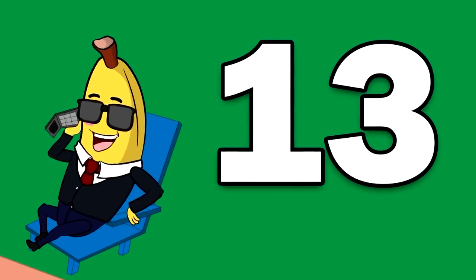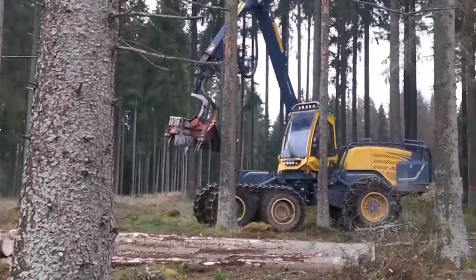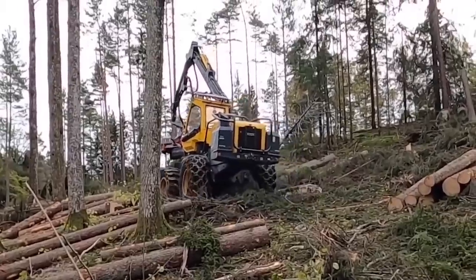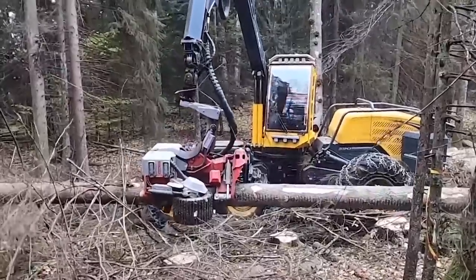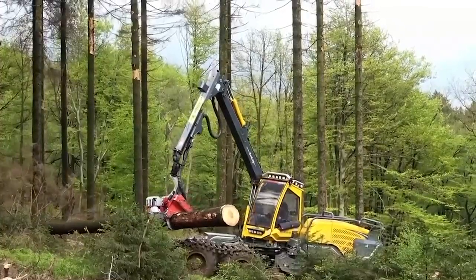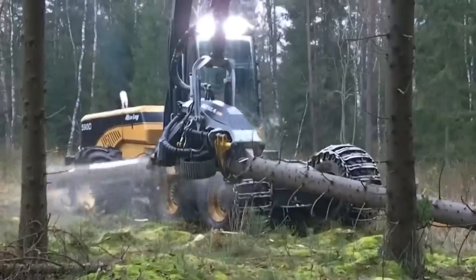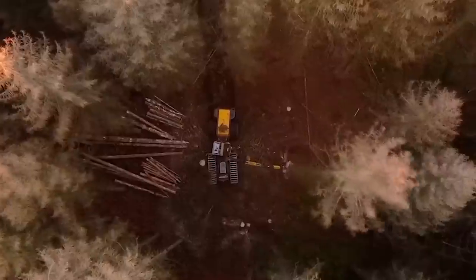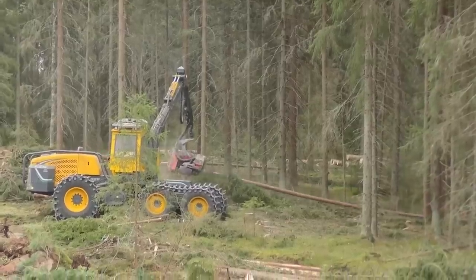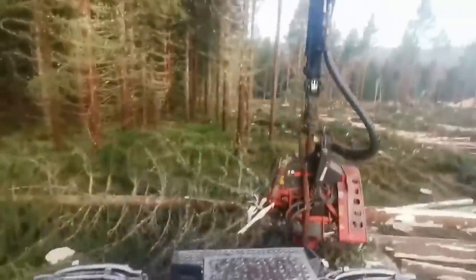Number 13. EcoLog 590. Well, this is an offshoot of farming, so you can take what you get and enjoy it. While farming is a hard job, it's not exactly dangerous unless you make certain mistakes with the machinery. However, in the logging industry, the dangers are literally all around you. You have to use dangerous things to cut down the trees and logs, and then you have to hope that the logs will fall the right way so that they don't land on you and crush you to death. And then you need to take them where they have to go. Logging deaths occur every year, and sometimes the numbers are a lot higher than they should be.